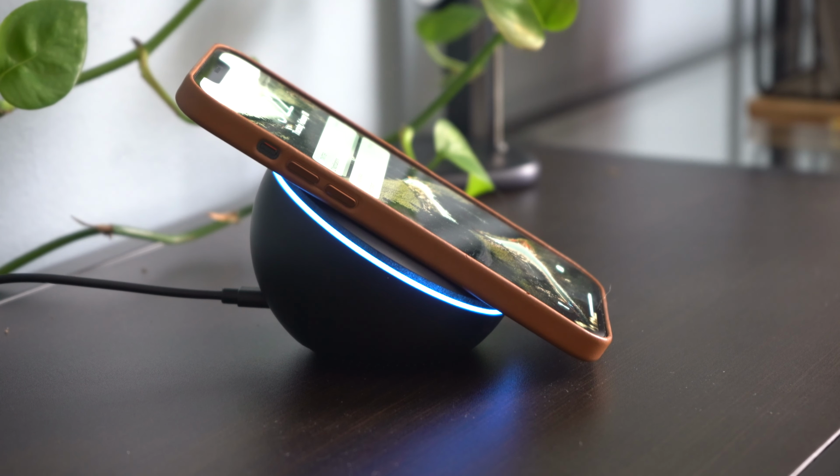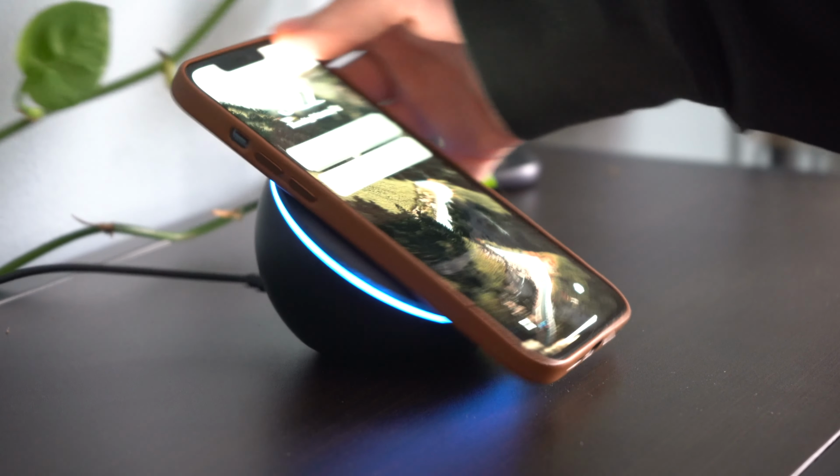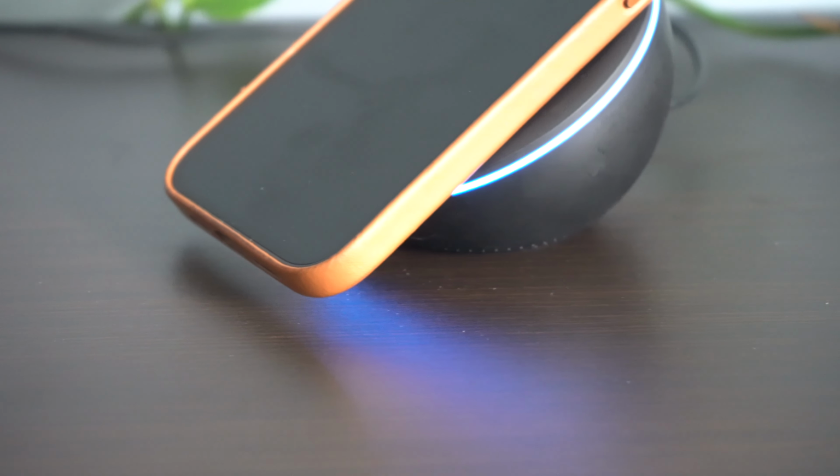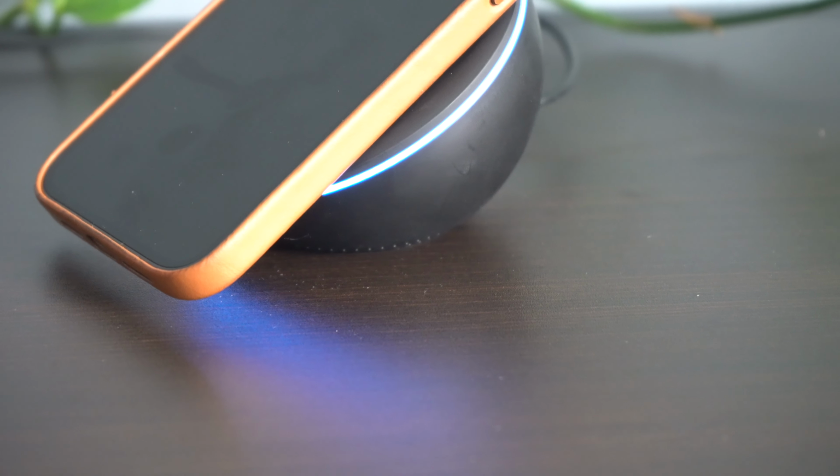Overall, you'll see that the indicator light does turn on here. It's a little more dim than the ESR charger was. It's actually kind of a nice touch, and it is more of a futuristic looking charger than the others.